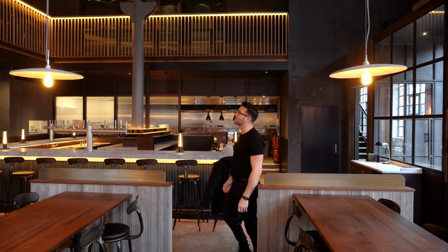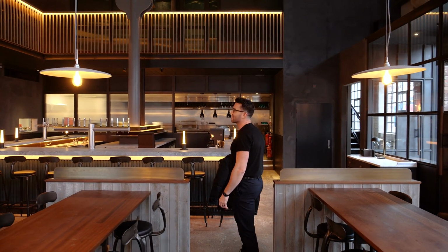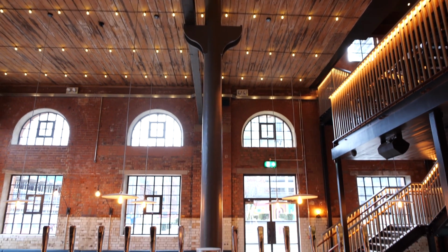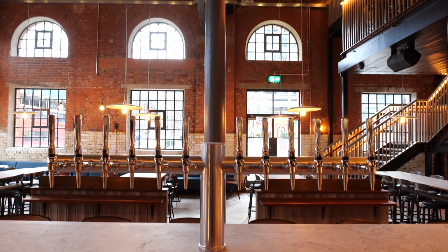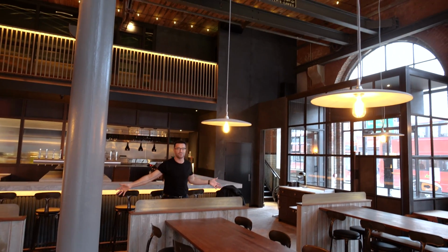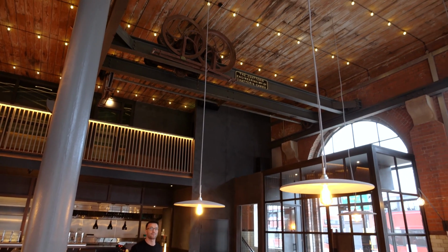It's quite a stunning bit of equipment. The rest of this space is also quite beautiful. So you can see the volume in here, it's about 6 meters tall. These are the original wrought iron columns, some amazing pine floorboards above us, and the original concrete floor where all the equipment would have sat.